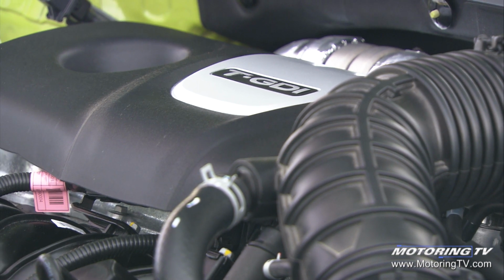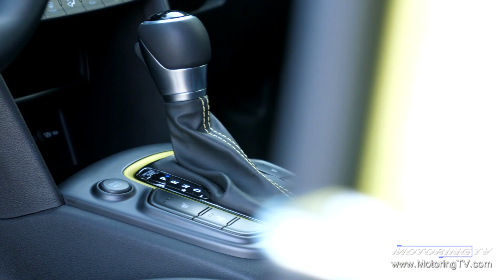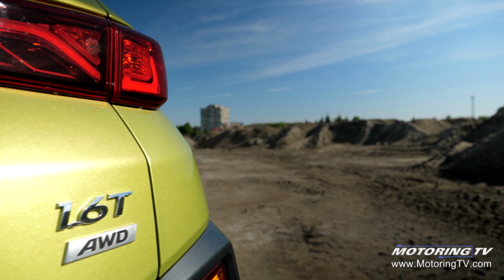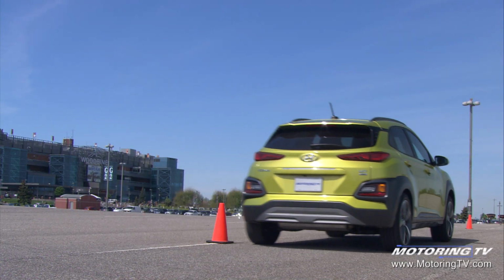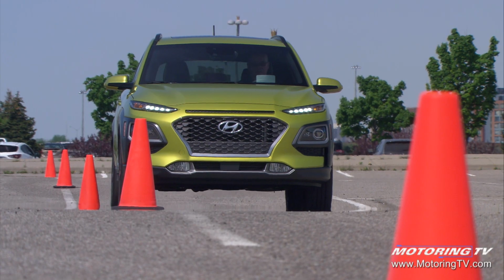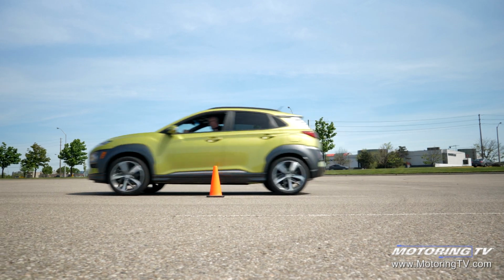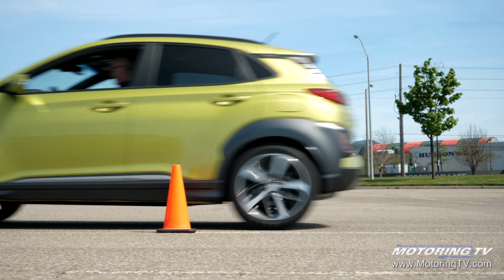There are two powertrain choices. Most models employ a 2-litre 4-cylinder that puts 147 horsepower and 132 pound-feet of torque at the driver's disposal. It works with a 6-speed automatic transmission and drives the front or all 4 wheels. The better power unit is found in the higher-end models. The 1.6-litre turbocharged 4 delivers 175 horsepower and, more importantly, 195 pound-feet of torque at 1500 RPM. It works with a 7-speed twin-clutch gearbox and drives all 4 wheels.